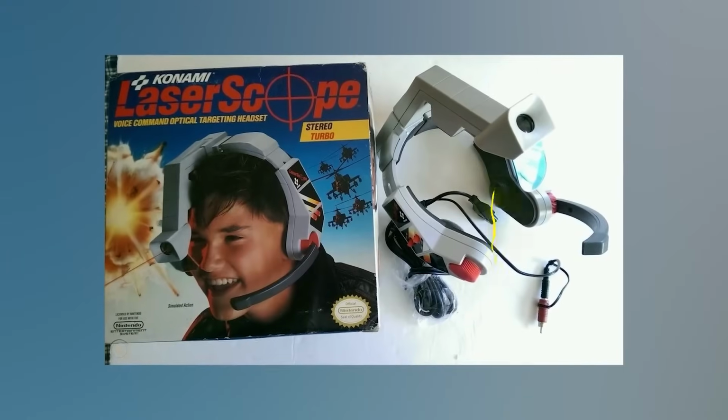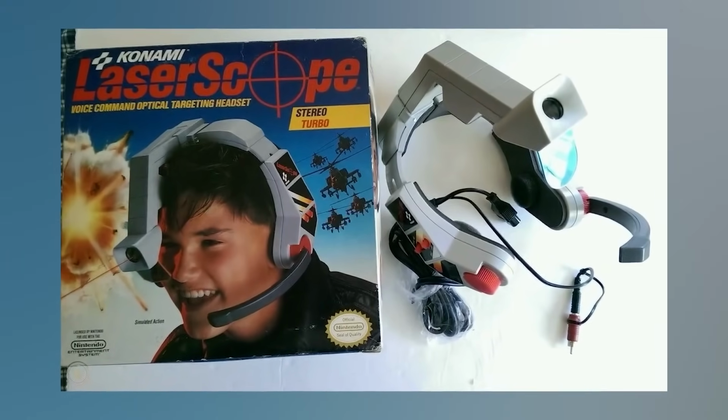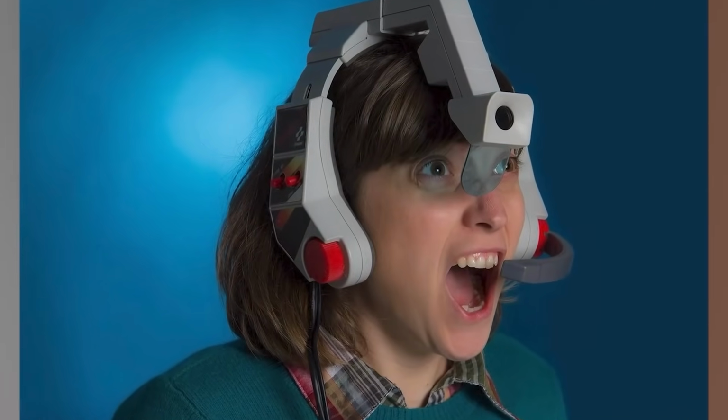Similar to Nintendo's Zapper, but with two key differences. 1. It's a headset instead of a pistol. 2. It's voice controlled, meaning when you come across enemies in game, you have to shout fire to fire in game.